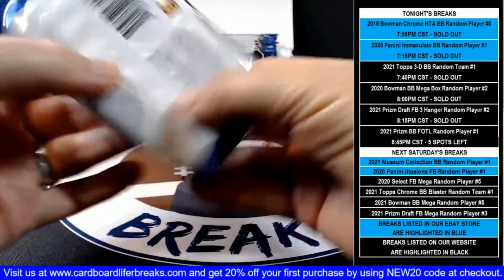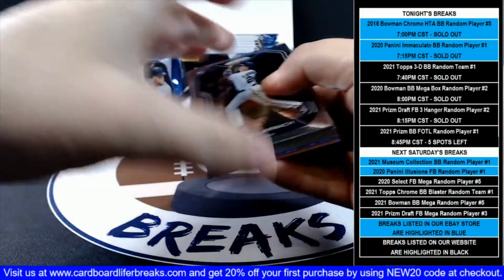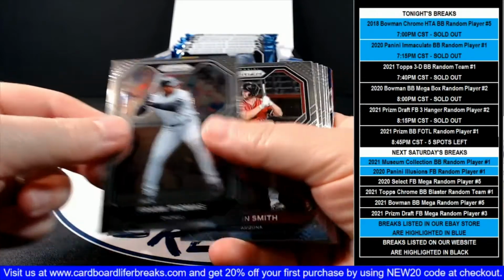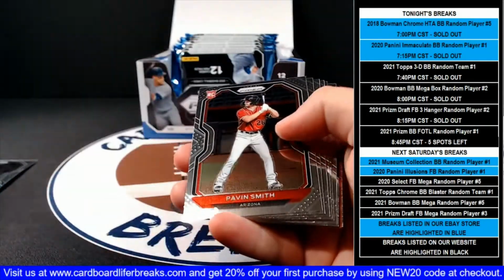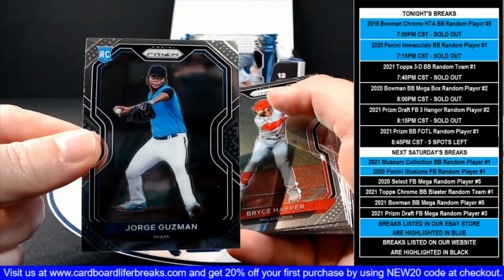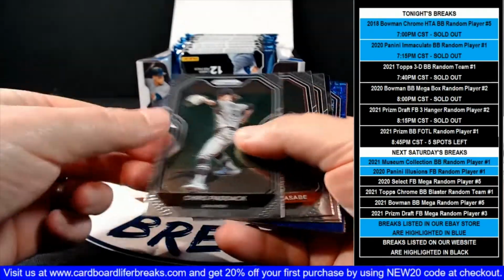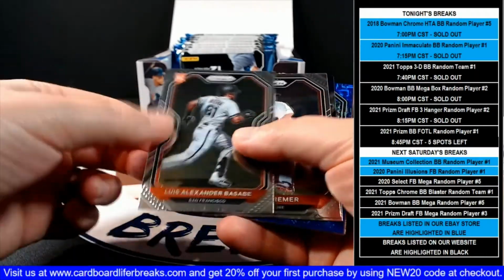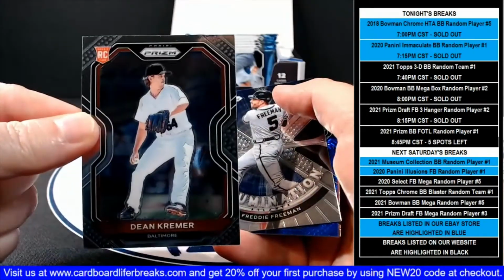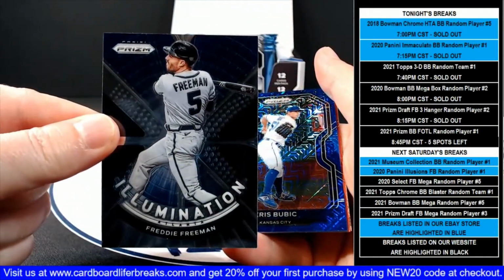Pack number 2. Trevor Larnach rookie. Frank Thomas. Kevin Smith rookie. Jorge Guzman rookie. Bryce Harper. Chris Paddock. Luis Alexander Basabe. Dean Kramer rookie. Then we have a Freddie Freeman Illumination insert.